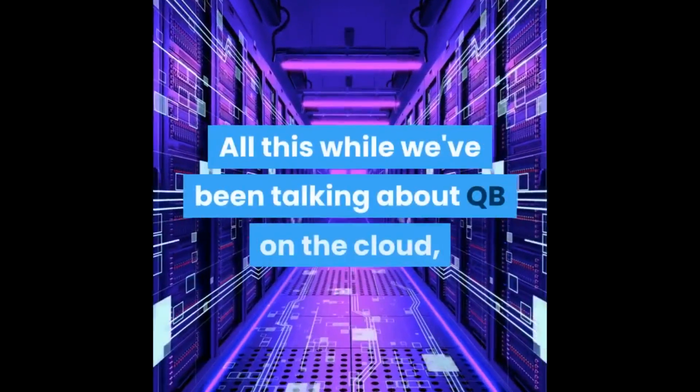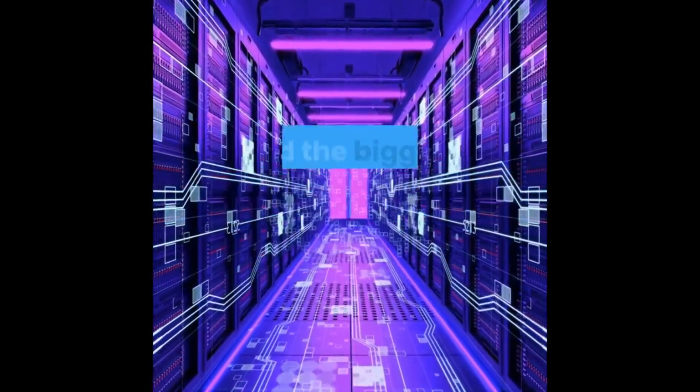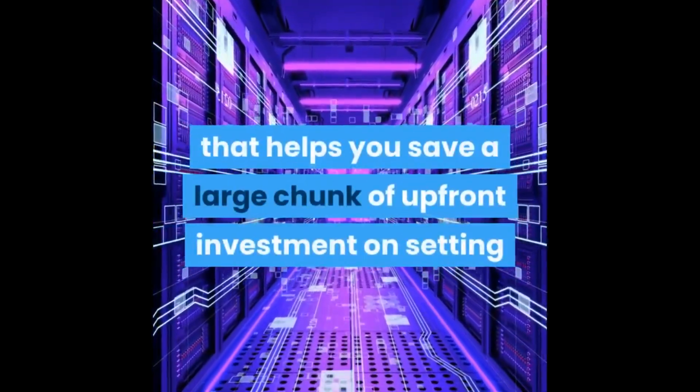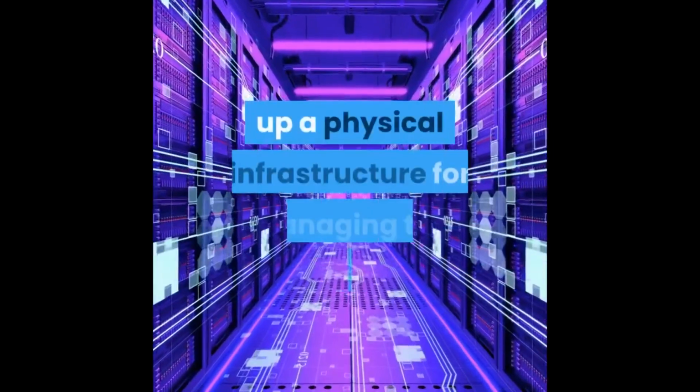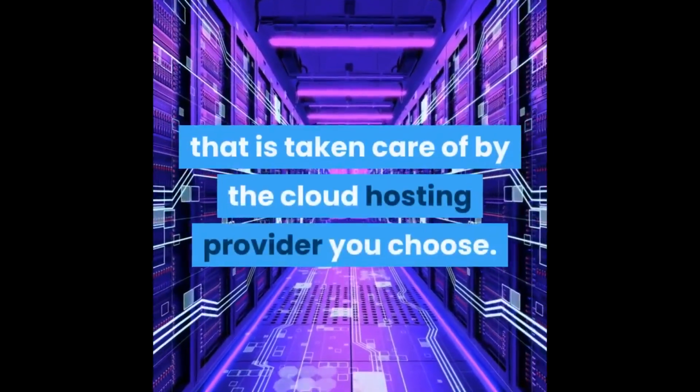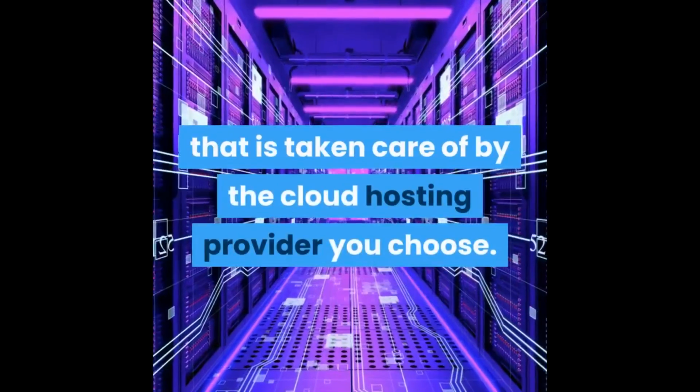All this while we've been talking about QB on the Cloud, and the biggest contribution that this gives is that it helps you save a large chunk of upfront investment on setting up a physical infrastructure for managing the software setup, as it is something that is taken care of by the cloud hosting provider you choose.